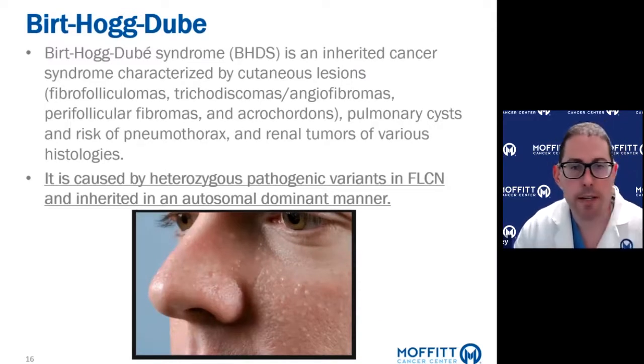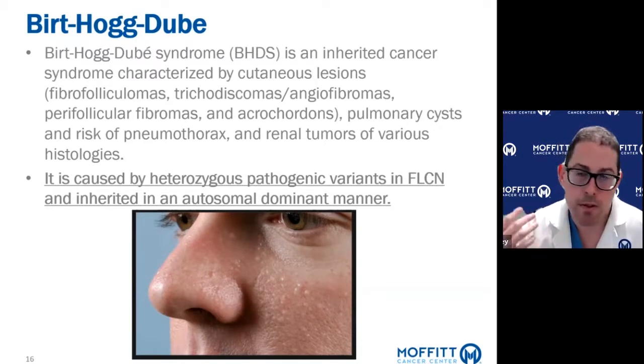So this is one that's characterized by an abnormality or alteration in the folliculin gene. It's, again, inherited in an autosomal dominant fashion. These patients have the characteristic skin or cutaneous manifestations, including the fibrofolliculomas. You can see here these little dots under the eyes. They can have them other places around the head, the neck, behind the ears.